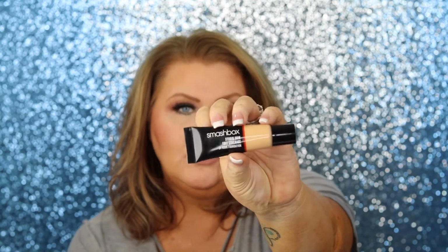I think I want to start off with the foundation that I have on today, which is the new Smashbox Studio Skin Full Cover. It comes in a squeezy tube, as you can see, but there's no pump. It's just like a little dropper kind of application, which is nice for more precise application, how much foundation you really want to get out of the tube at a time.